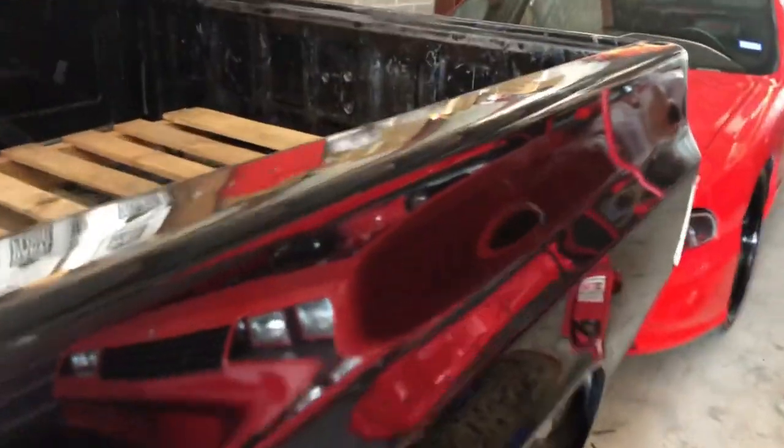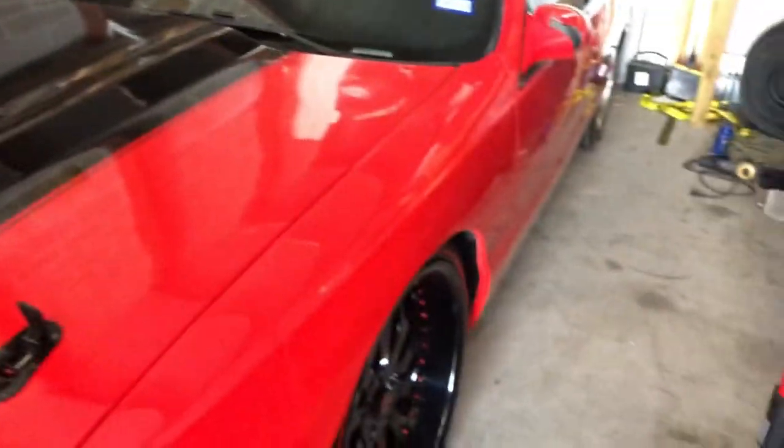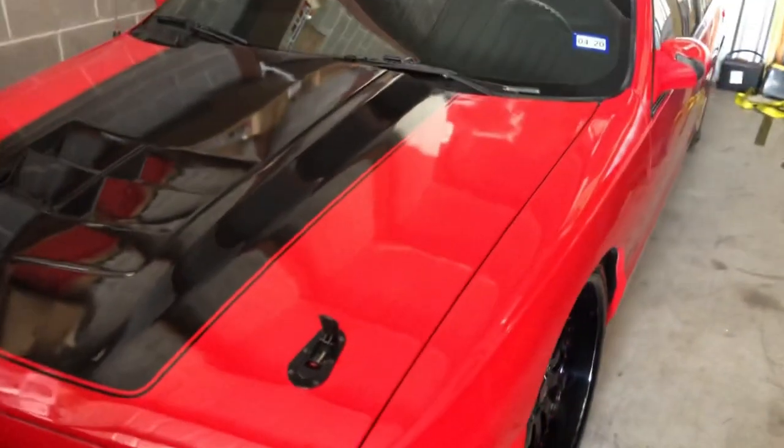So here's the other C10. This is the black box. I call it that sometimes. 26 three-piece Auto Couture wheels. There's a '96 Impala, also known as the ZL1 Impala. Custom painted, custom hood. '87 SS Monte Carlo. Yep, red and black. This is the twin companion to the '96 Impala. They're twins, as you can see.